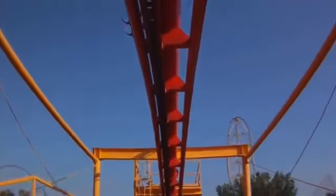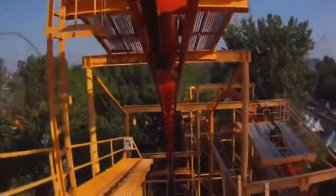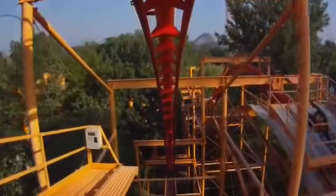It's a pretty boring ride, so we're not going to go through the whole layout, and it's also pretty long. So, we're going to go to number 12.